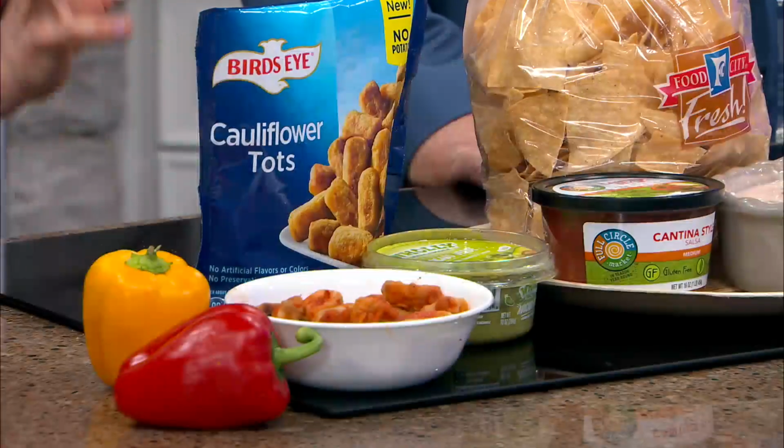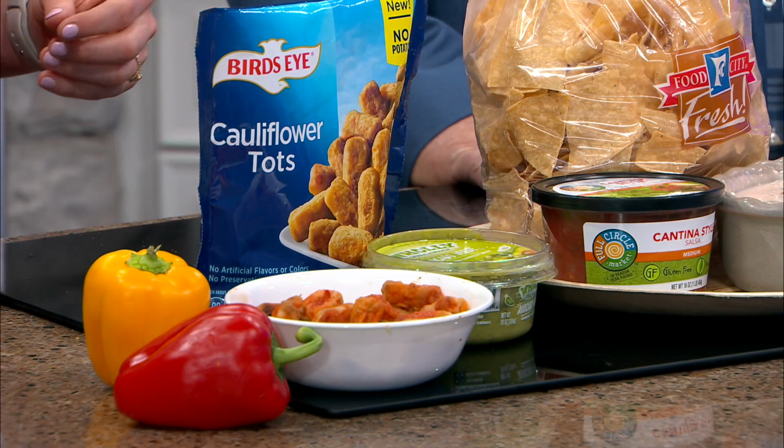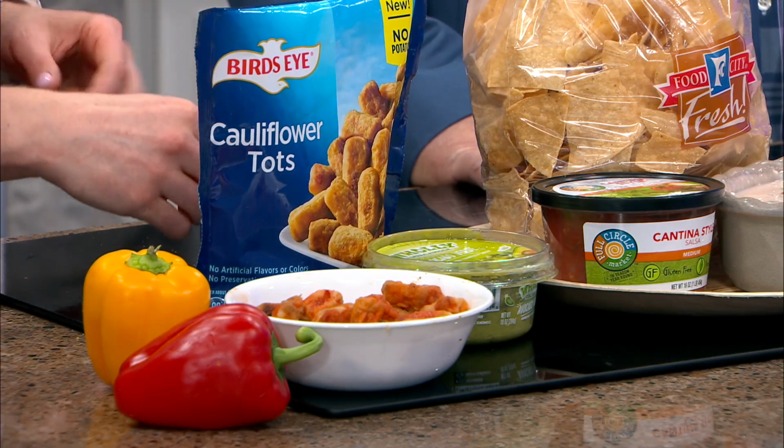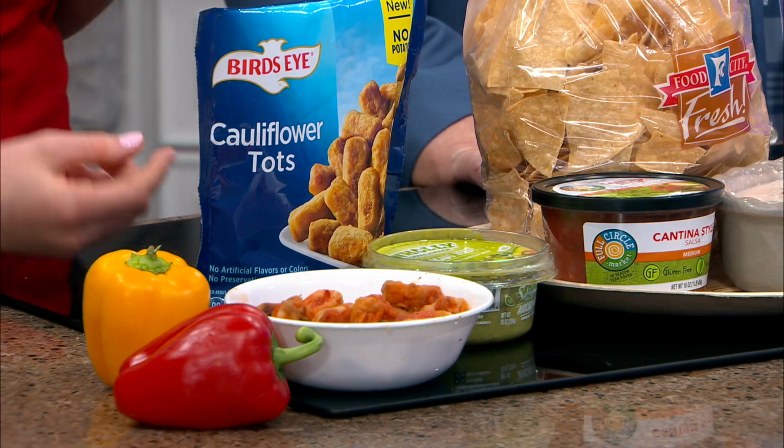Anytime we're doing a vegetable alternative, I encourage people to think of it as trying a new food, not a replacement food. I'm not going to lie to the viewers, this does not taste like a tater tot, but what it replicates is that texture and that crunch we're looking for. These are actually in the frozen section at Food City. You can microwave them, but I recommend roasting them in the oven or the air fryer to get them crunchy.